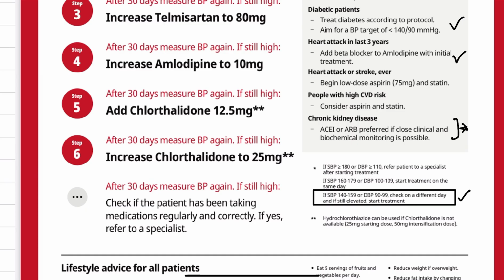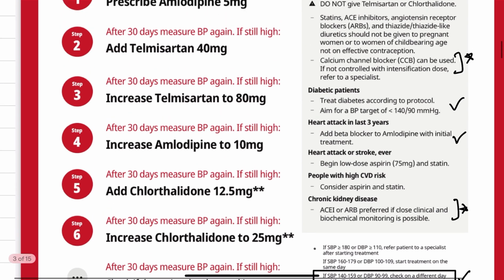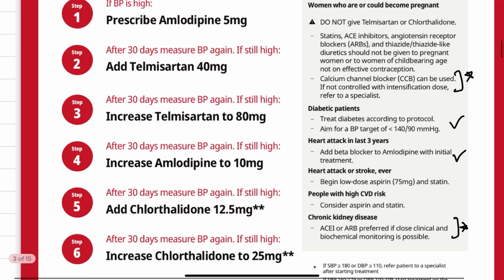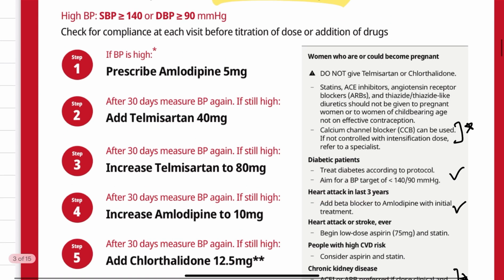Now you have to think that if the systolic blood pressure is more than 160 on any occasion, on the same day, you directly start the antihypertensive, and if the BP is more than 180, you have to refer the patient to a specialist. Beta blocker is not added in the guideline, and according to the Indian guideline it is only indicated when the patient has had a heart attack in the last 3 years.